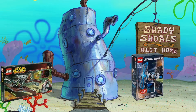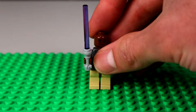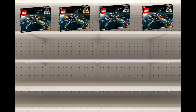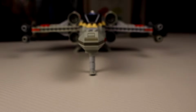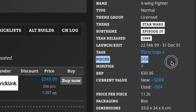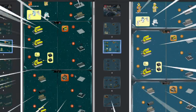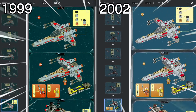By 2006, all these sets were retired except for the Clone Turbo Tank set, which was reissued with a non-light-up version of Mace Windu. A couple of LEGO Star Wars sets were just straight up re-released. The 7140 X-Wing released in 1999 and then hit shelves again in 2002, this time as set number 7142. The 1999 set contained 266 pieces and the 2002 version contained 267 pieces. I looked through the instructions for both sets and still have no clue where the extra piece came from.